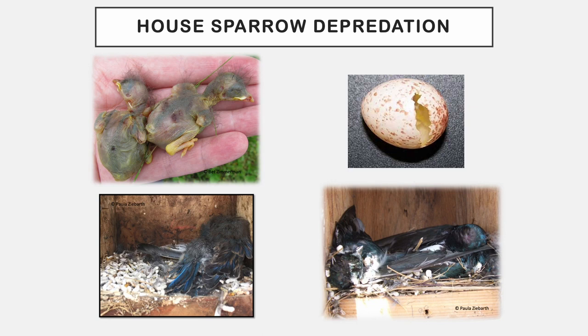On the top right, there is a cracked and discarded Carolina wren egg. This is a hallmark of a house sparrow depredation on eggs. You can see the jagged crack mark here. If a house wren, which is a native bird, had depredated the egg, it would have been a pinhole prick on this egg.